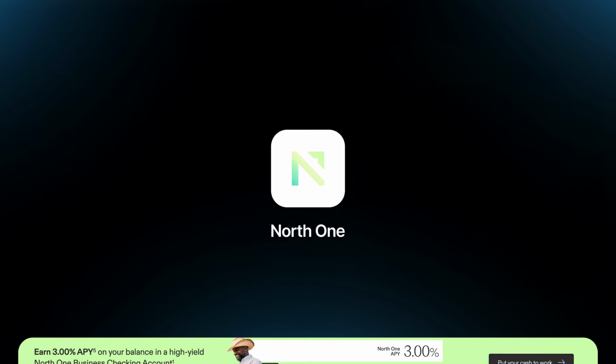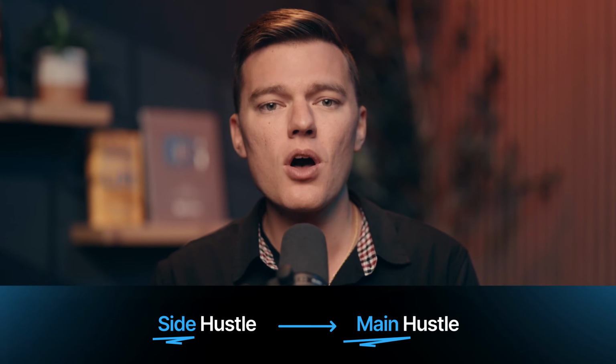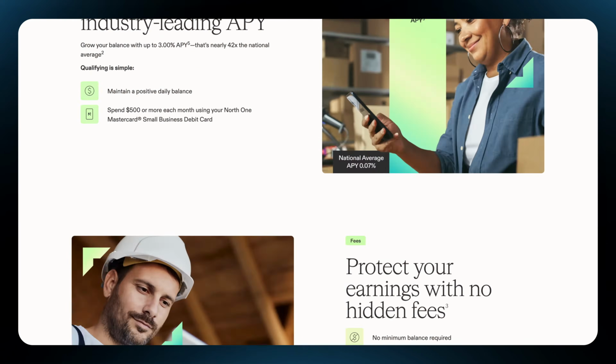When I started my business, I just opened the first business bank account I could find to separate my personal and business transactions. But as things started to grow, I quickly realized that I needed a lot more than simple transaction tracking. And that's when I discovered North One. I found it to be the ultimate business banking tool that can grow with you, whether you're looking to turn your side hustle into a main hustle, or you're already an established business looking to take things to the next level. So here's everything you need to know about the North One business banking platform from a longtime user to do just that.